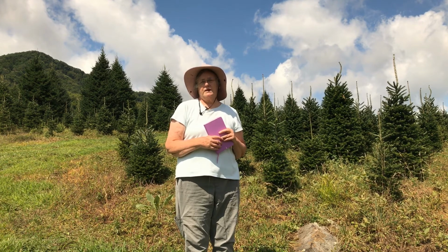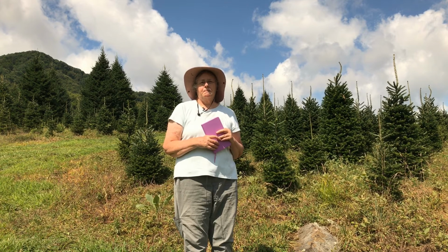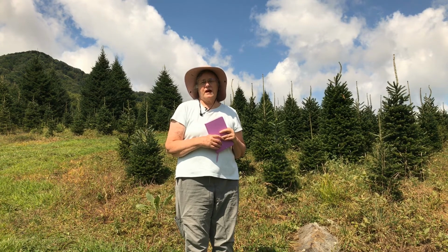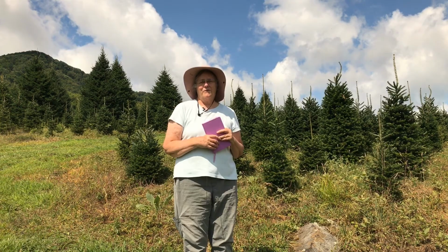So that is a good way to scout, and again, we're going to be trying to work out the best way to scout for scale so that you really know how much scale is in your trees. Jerry's going to be treating these trees again shortly. We're now at the end of August, so those applications are going to be a little bit late with Safari, but we'll see how well they work.